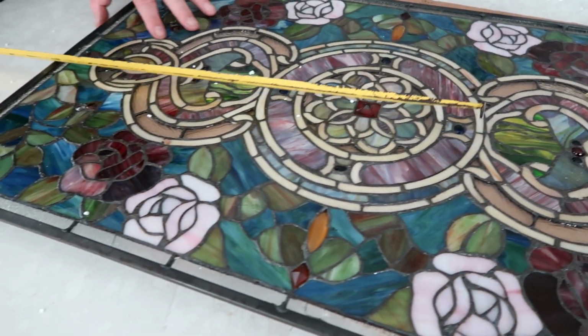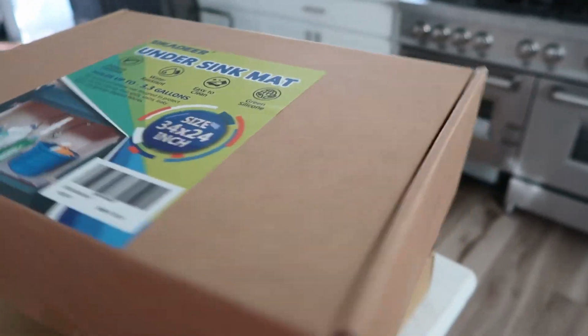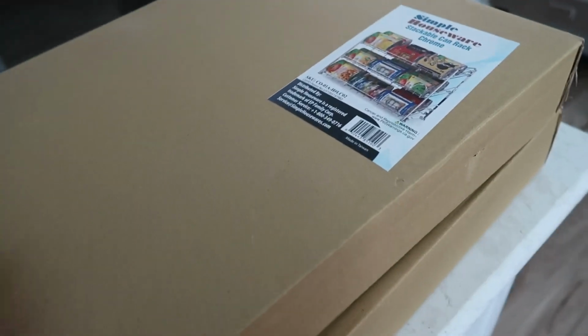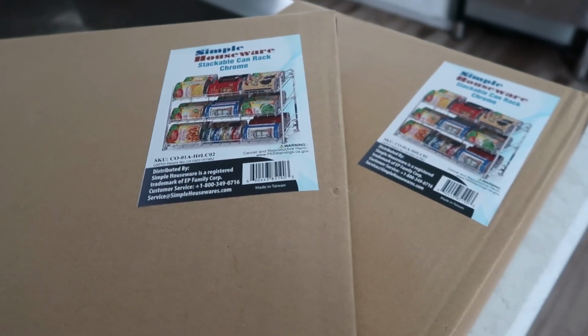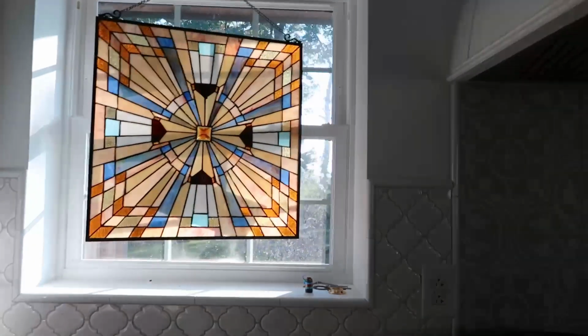Travis is doing measuring things. And then we will put these in place in a minute, but I got 2 of these under the sink mats. Supposed to be real big. So we'll see. And then this is more for the can organization for upstairs pantry. These chrome wire racks that are stackable. So again, it's after 6 o'clock here now, still no power.